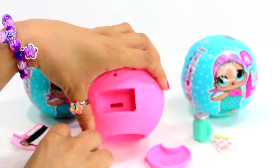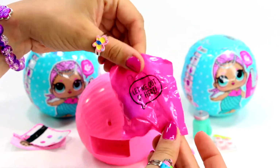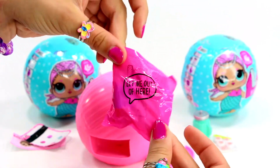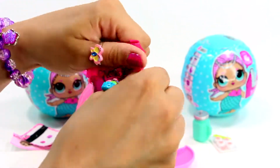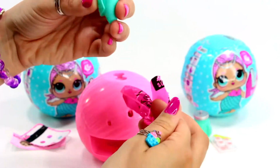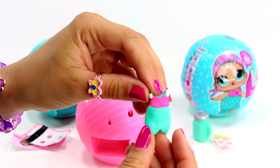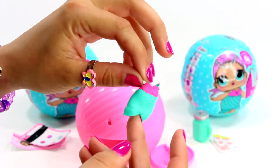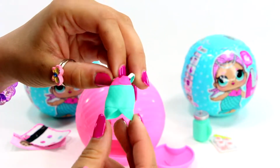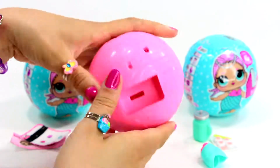Okay, another surprise bag! Here. Of course I'm gonna let you out because you are just probably another really, really cute accessory for my little LOL doll. And oh yeah, it's clothes. Could it be? Is it she? It's the mermaid's costume, I think. Oh, I really, really hope it is. Now let's open the ball.